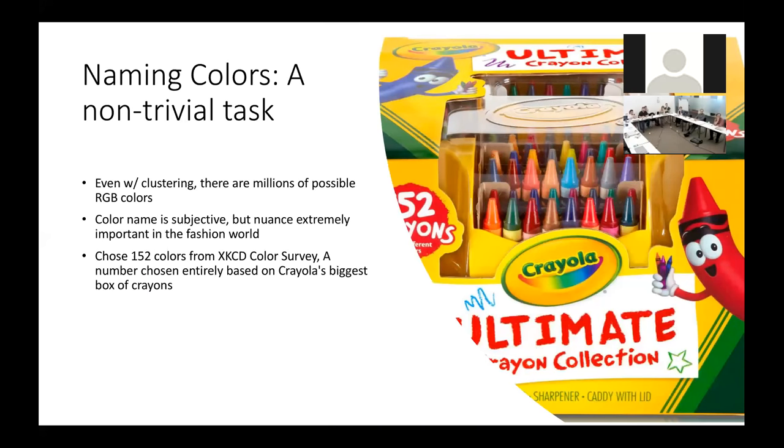XKCD did a study where over 200,000 participants typed in names of colors they saw on an RGB screen. Depending on what monitor you're using, or whether you're colorblind, things can look different. They published a text file that includes RGB values and their corresponding color names. I chose 152 of them, because the biggest box of Crayola crayons has 152 colors in it. So it just seemed reasonable to me.